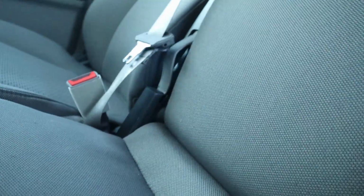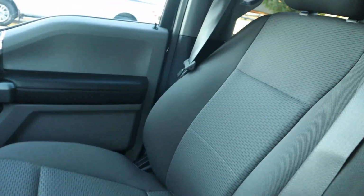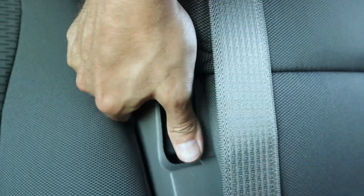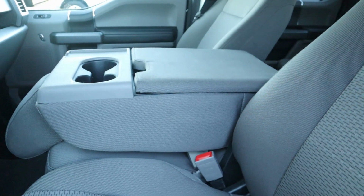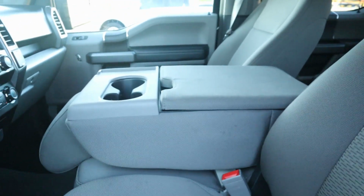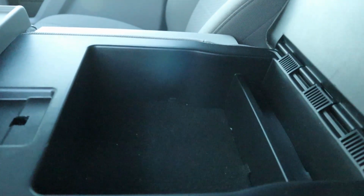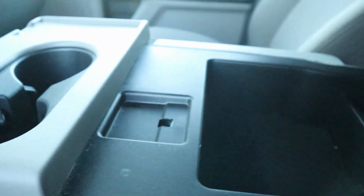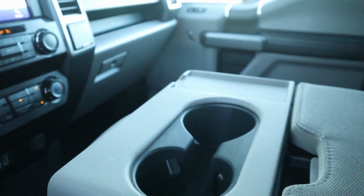Now, to fold the seat down, there is a lever right here which you press, and then you fold the seat down, and you have a nice large console in the middle with cup holders with a little space to put your cell phone, and a shallow but usable storage space right here. So that's really it. That is the interior of this Ford F-150.